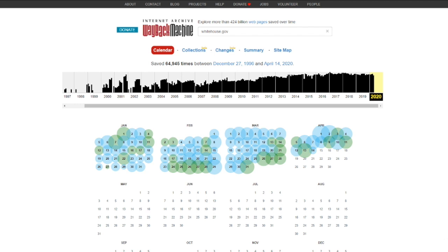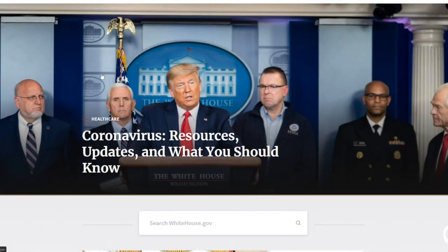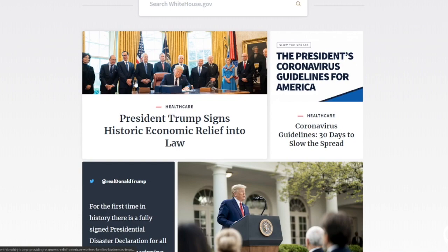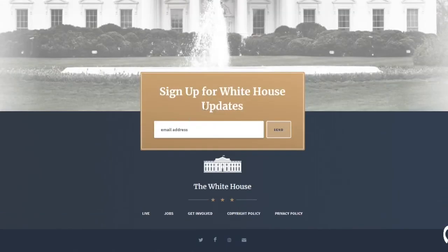So you're aware that whitehouse.gov is a thing, right? Let me just type it in really quick. Yeah, see? So it's Trump and it's Pence and it's a bunch of his coronavirus quarantine people. And here's a bill, and here's another picture of Trump, and here's a history of the White House. It's a very neat page.